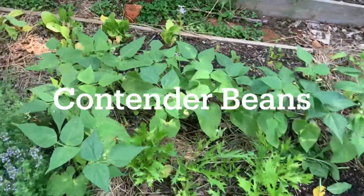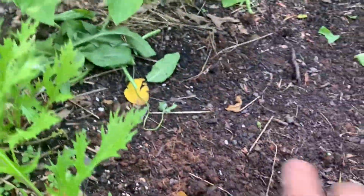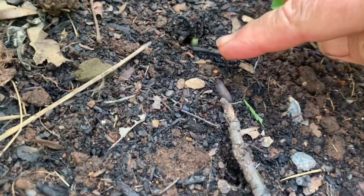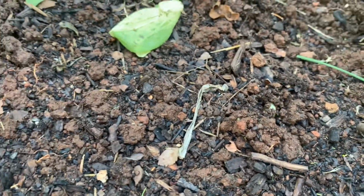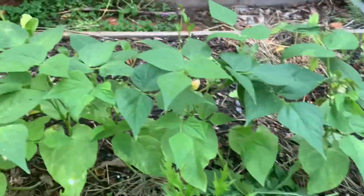These are some contender beans that I planted along with some mizuna that is on its way out. In this plot, I had some baby bok choy. And if you look really carefully right here, there's a little bean coming up. And here's a little bean coming up here too. So those are more contender beans. I'll continue to put waves of beans in this plot. I started these beans indoors and then transplanted them out so that I would have an early crop.